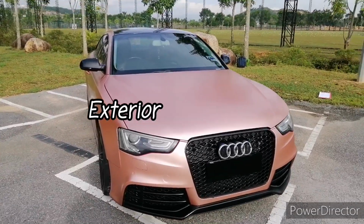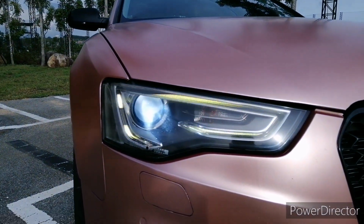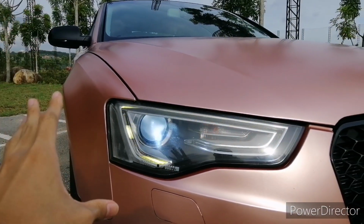Okay, now let's begin our exterior tour. Let's start from the headlights as usual. So these are the headlights for the Audi A5 Coupe.